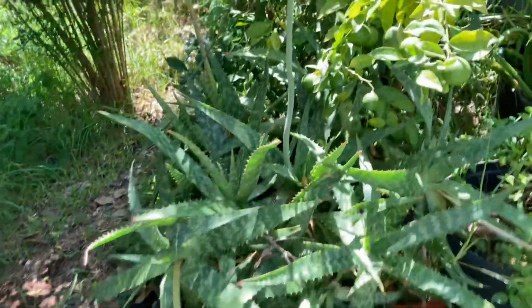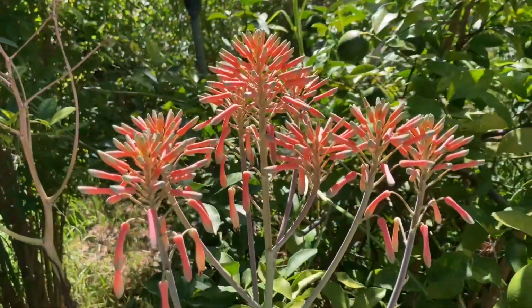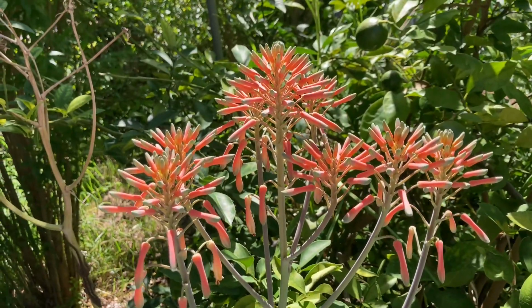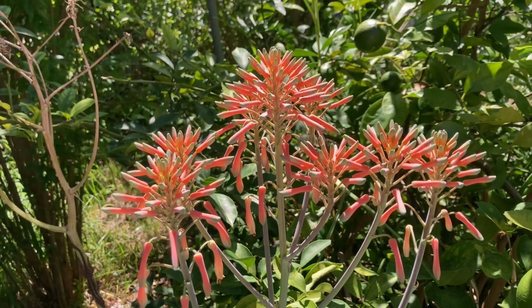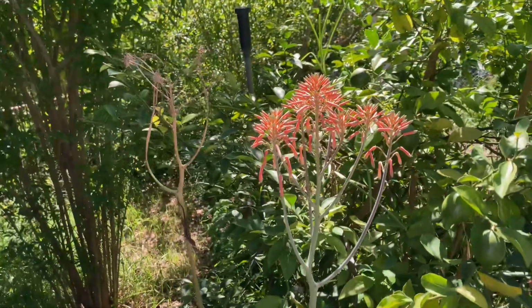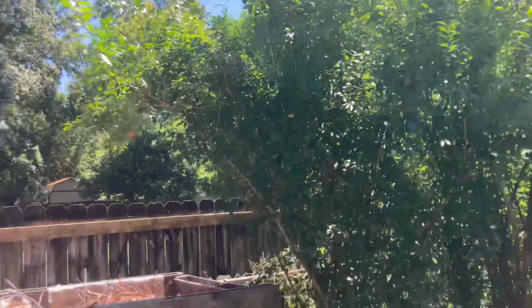But check out the aloe blooming. Is that not just the neatest thing? Just beautiful. So enamored with the aloe blooming. So a couple more pomegranates that are producing small fruit.